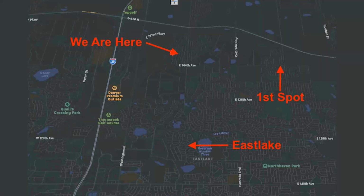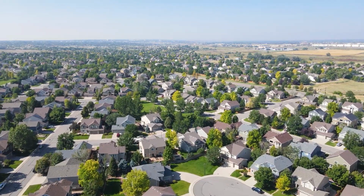Okay, the first area that we took you to was 144th and Holly, which is quite a ways east of where we are right now. Now we went a little further west, not quite to I-25, but closer, at 144th and York, which we've talked about how much I love York in the past. Let's talk a little bit about these up and coming hotspot neighborhoods up here.